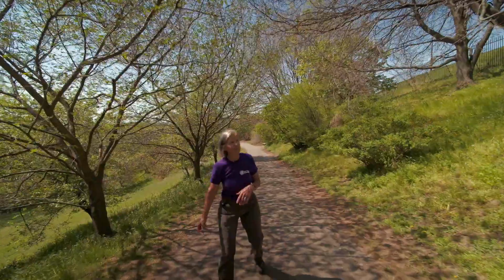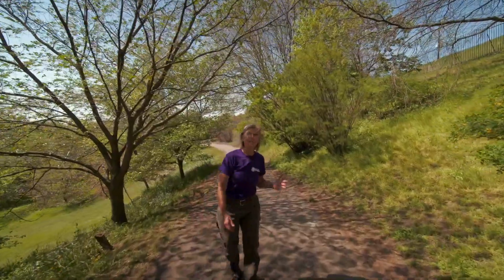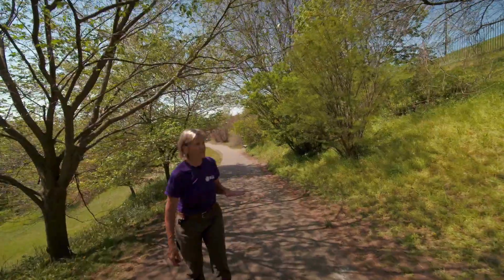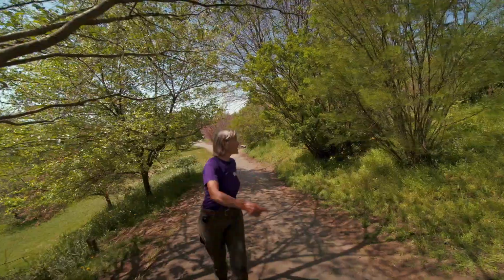Because we're in the pea family, Fabaceae, the honey locust and the black locust, the Gleditsia and the Robinia, they're all in the pea family. And they're late leaves, so you'll see that they're just starting to leaf out.